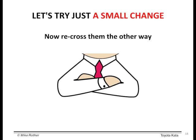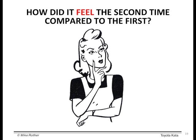Okay, I'm still not good at it. You'd think I'd get good at it. I only do it once a year. That's not enough practice, right? It's true. Okay, so you know the question is coming. How did it feel the second time compared to the first?